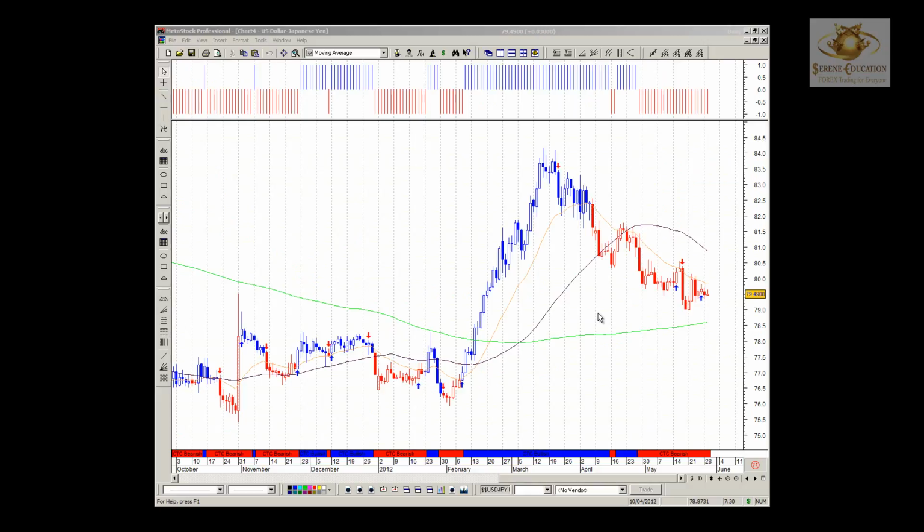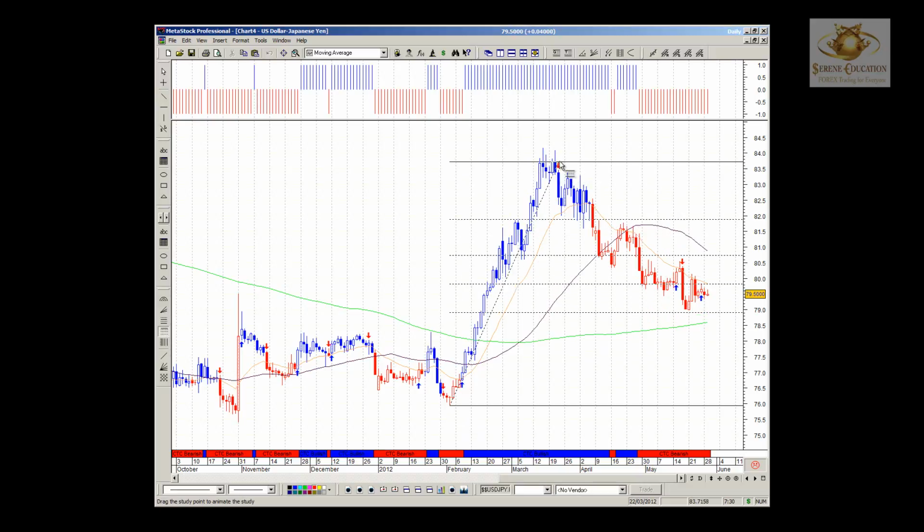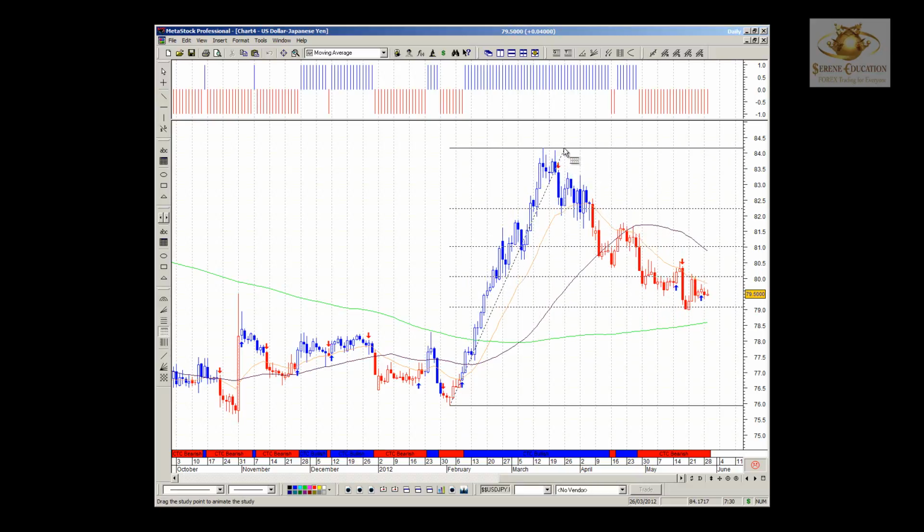The last pair of the day is US dollar Japanese yen. Let's have a look and see what's been happening in the daily. Massive high, followed by a huge move to the downside, almost cancelling all this upside movement that we saw from February right up to these 84 highs here, price support and resistance.